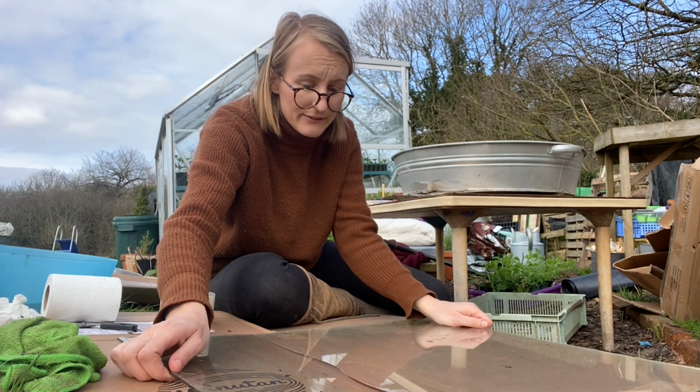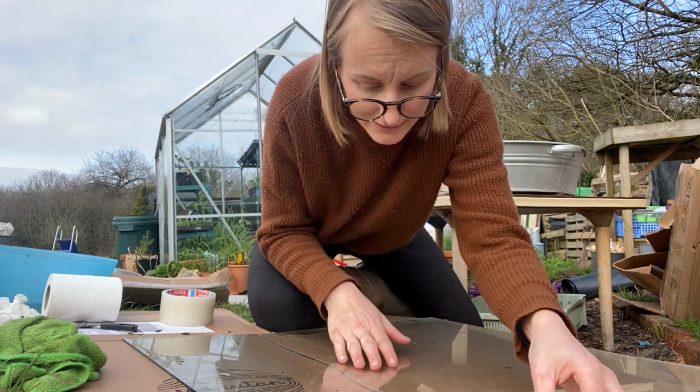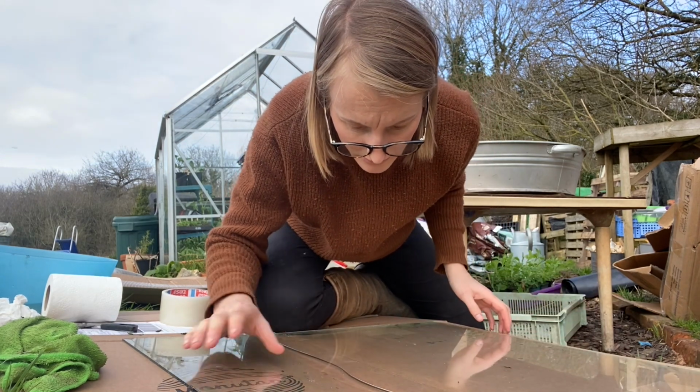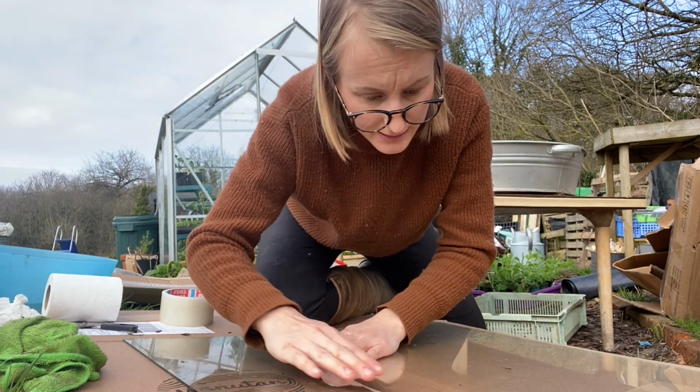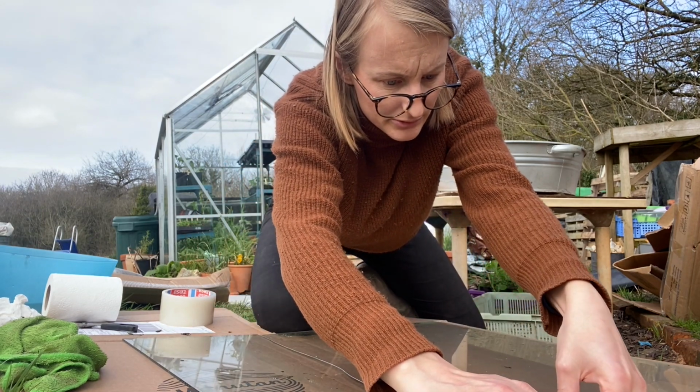as well as you can, and having a flat surface obviously makes that easier, but finding a flat surface on my allotment is nigh on impossible. So we'll do as well as we can.